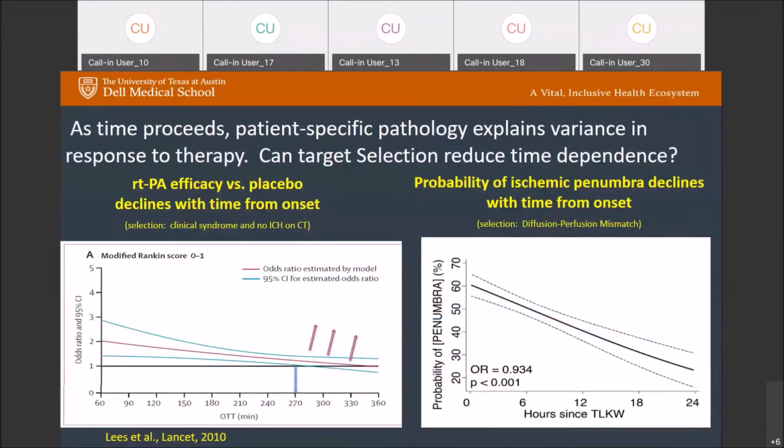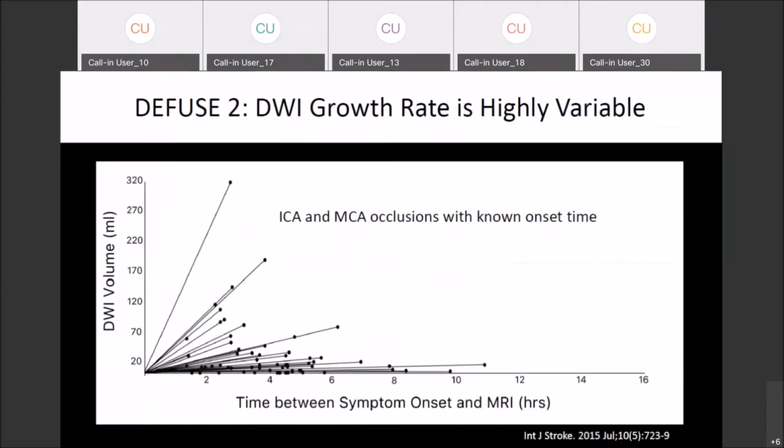Repeating that graph on the lower left, the right side is from a study we did when I was at NIH, showing the decreasing probability over time of having a diffusion-perfusion mismatch, or the imaging signature of an ischemic penumbra. And note, they both decline over time. It's been recognized that one of the reasons the efficacy of tPA declines over time is that the patients are less and less likely to actually have the target mismatch.